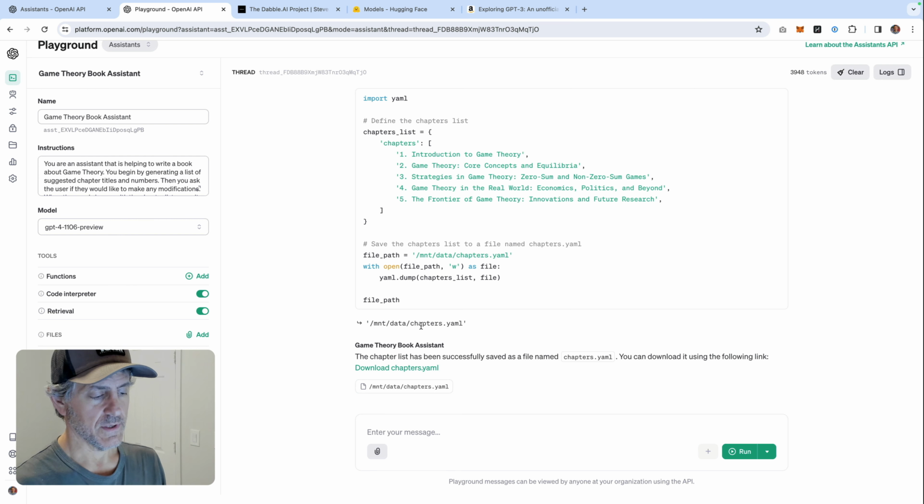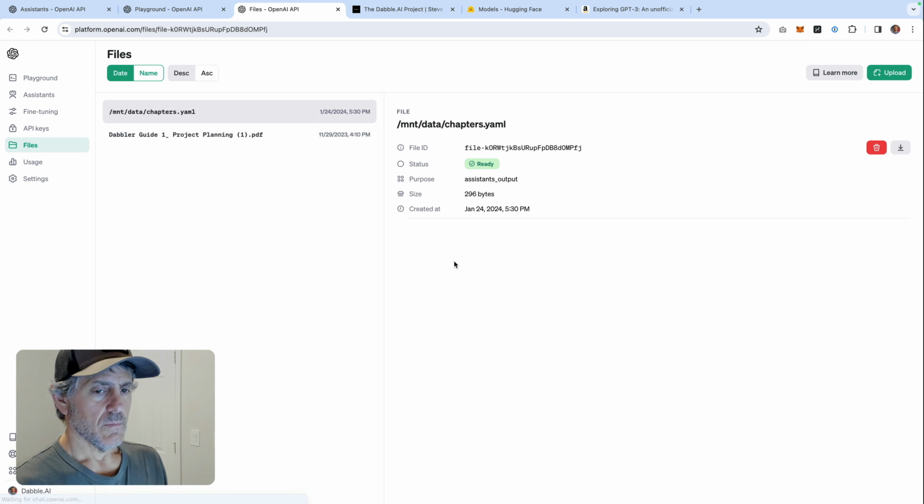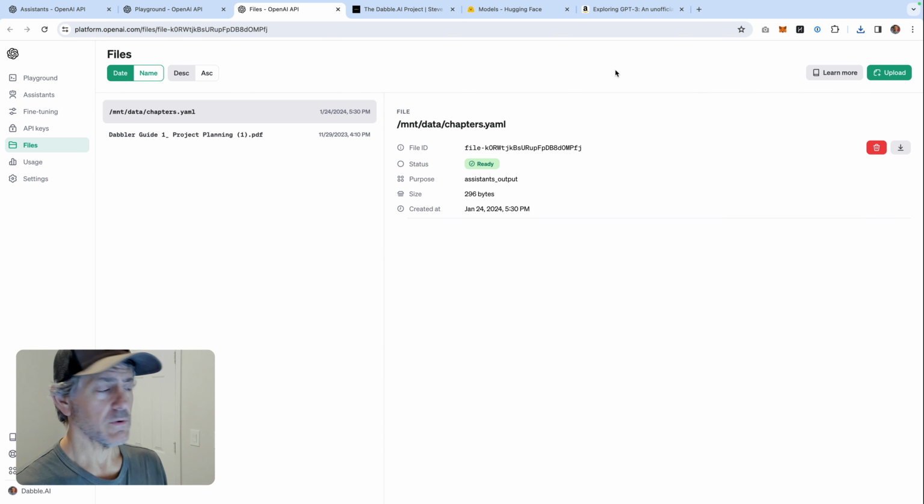So here now it's created the file chapters.yaml. And if I click this down here, it'll take me to the file, which I can then download to my local computer, which is going to go into my downloads directory. You'll also find it in here. So in the OpenAI platform, if you go to the menu on the left-hand side, you'll see files, and you'll see the file in there. So there is the file that was just created.